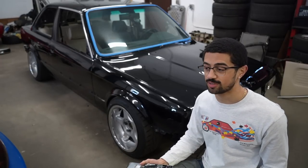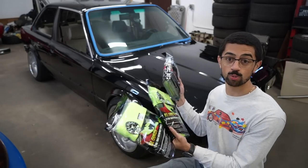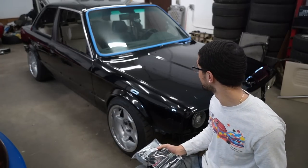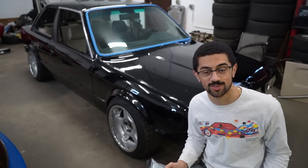So many lessons learned, but I hope you guys can learn from me. Don't skimp on microfibers or any pads in general. Everything. Don't skimp on anything when you're ceramic coating a car.